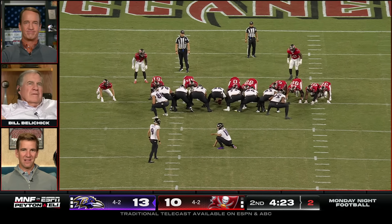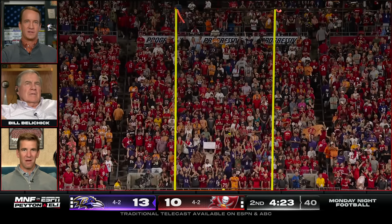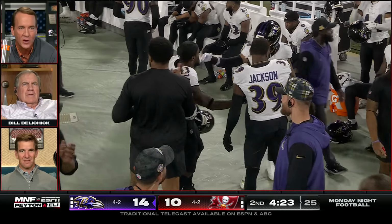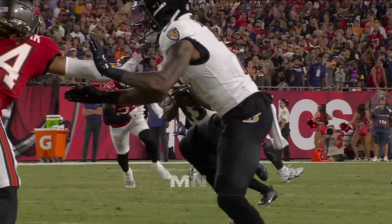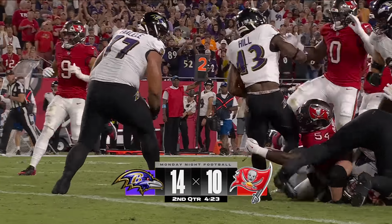That's a big drive right there. It's two big, great drives. Great play by Lamar. 14-point swing right there, boys. All right, we got us a game, though. We got us a game for sure.